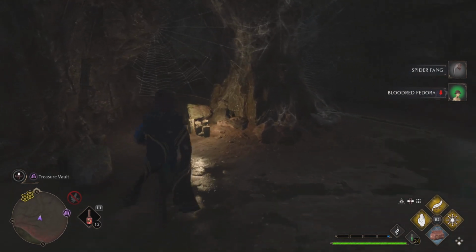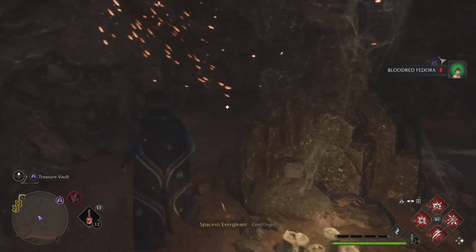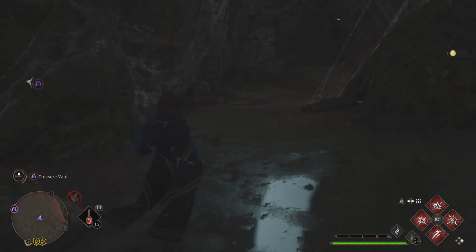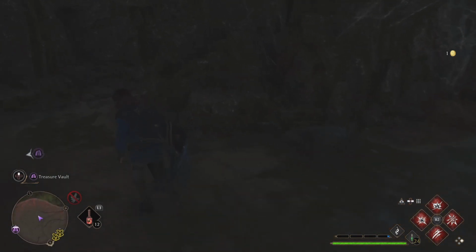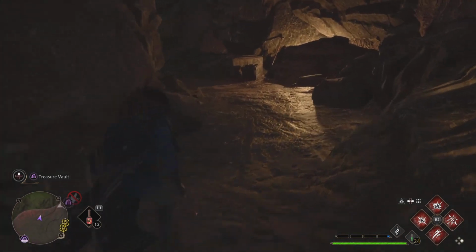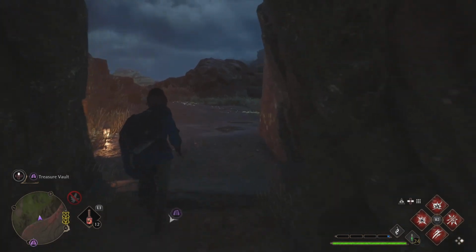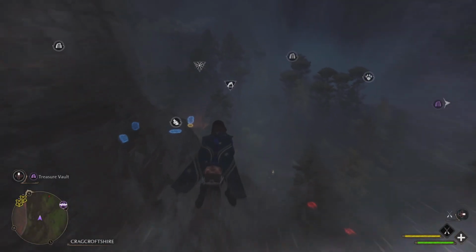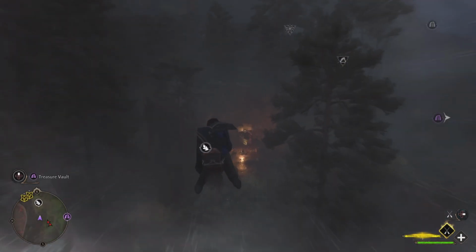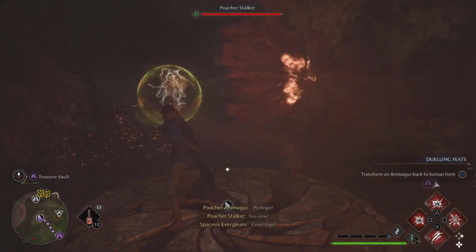Okay. No, what was that one? What is that? Oh, just a little bit of money. Okay. Well, that was a new one. I liked it. It was cool. Floating rocks. Interesting. Let's go to this Merlin trial down here. With these poachers. The Ashwinders.